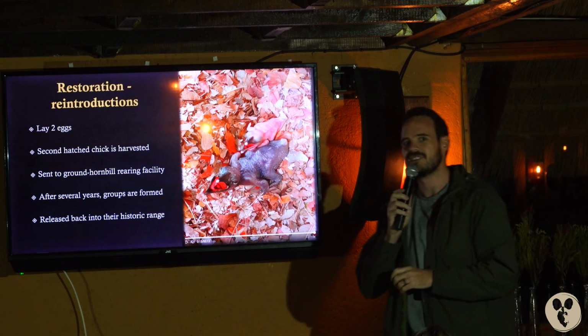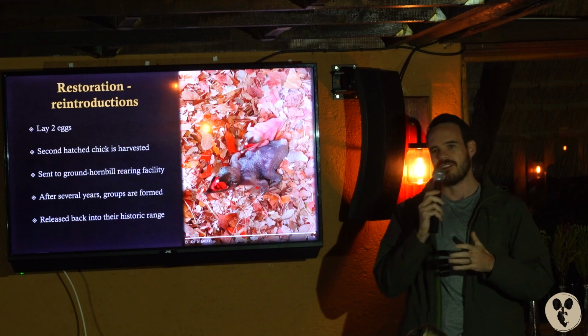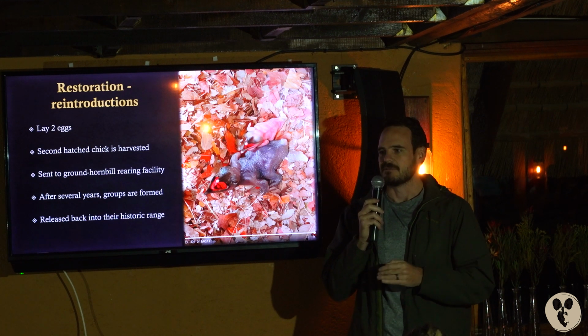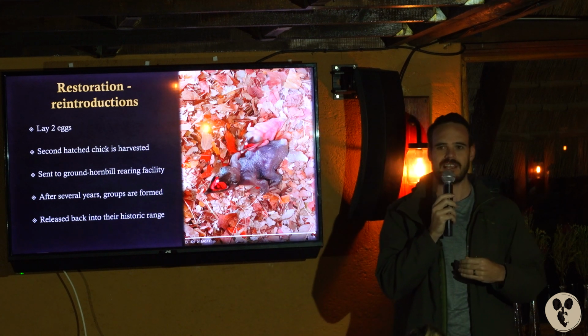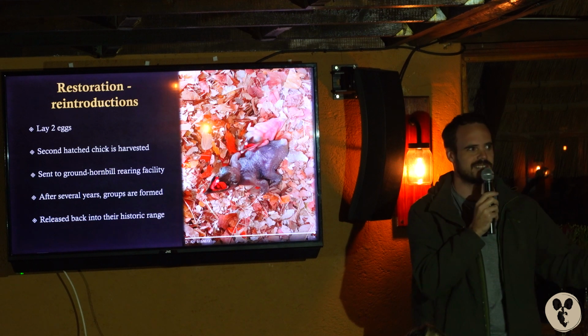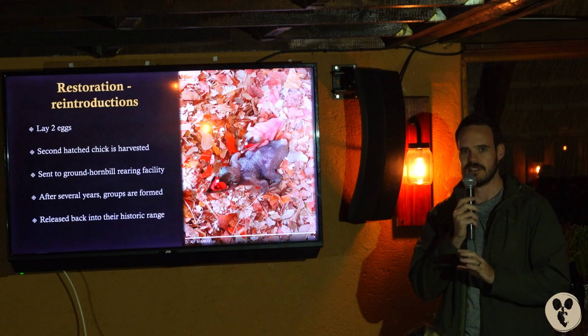And then after a few years, as I mentioned, they're extremely long-lived. They take very long to mature. So generally it takes them about 6 to 8 years to reach sexual maturity. So really long, and our studies have shown that you can't just take a chick and release them straight into the wild. They're actually really stupid when they leave the nest.